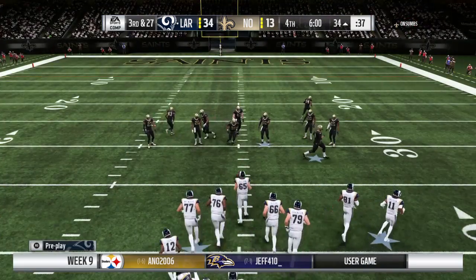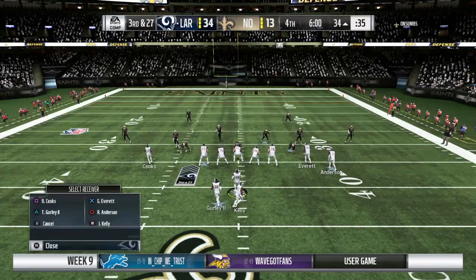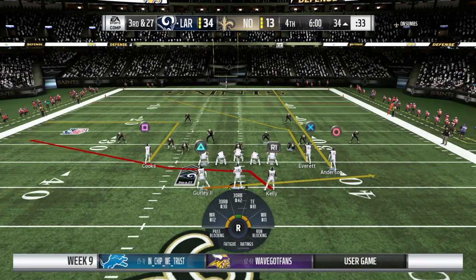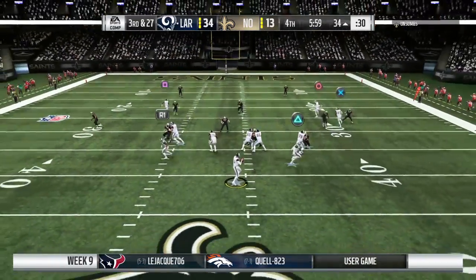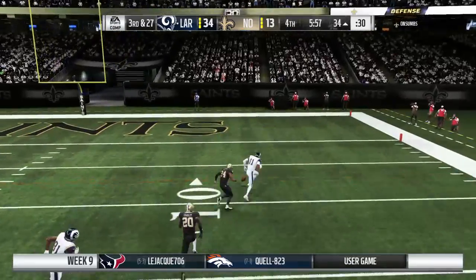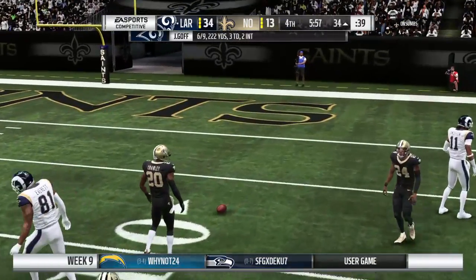The Rams on third down. They've hit 2 for 4 thus far. This will be 3rd and forever. Goff now looks to throw. And this one is incomplete.